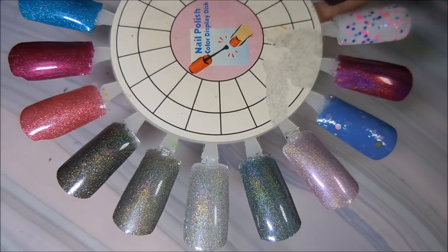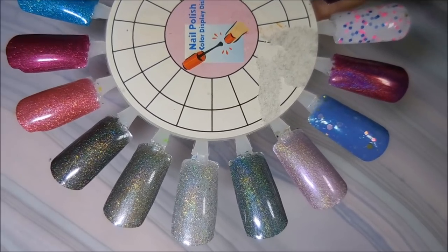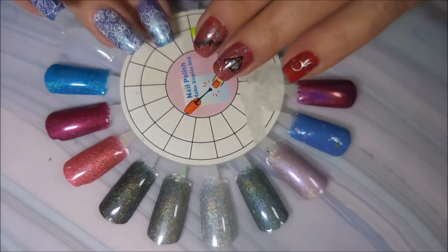If you would like to see me do a manicure with one of these polishes, just let me know which one you're wanting to see, and I will try to move that one to the front of the line, to the head of the class, and we'll do some nail art on that.